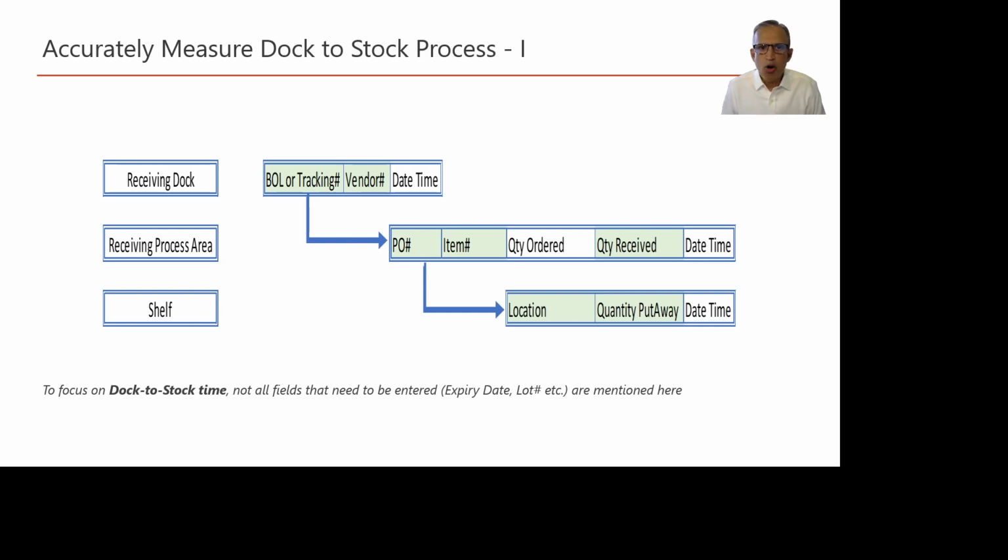Surprisingly, in all my past experience, I have only seen the clock start on the dock to stock process at the start of the receiving process and not at the point where the receiver signs for the delivery. And therefore, the dock to stock time deceptively appears to be better than what it actually is.